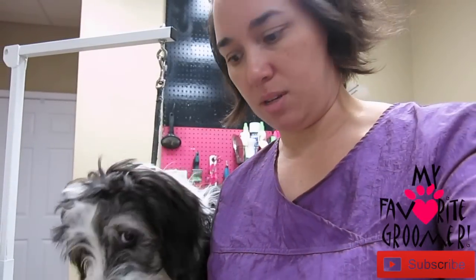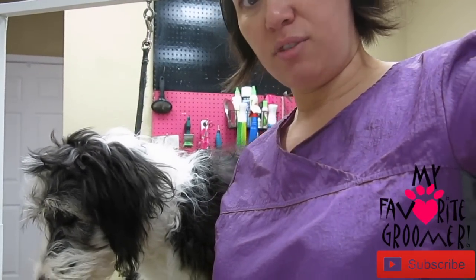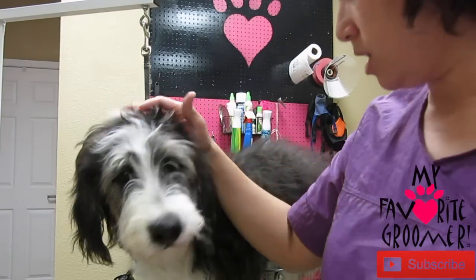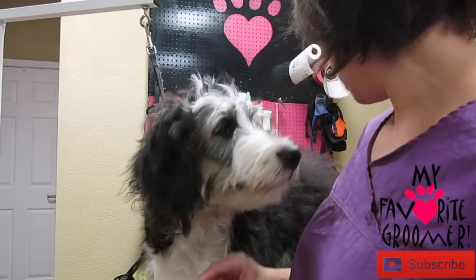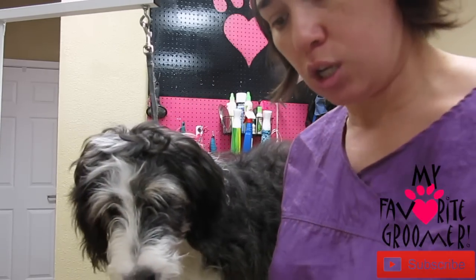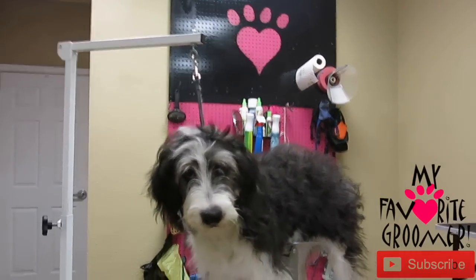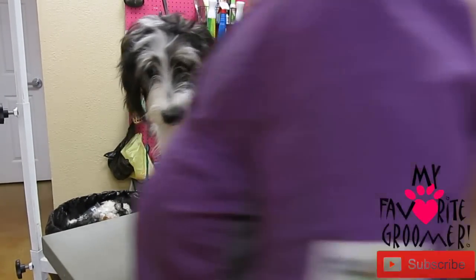We have Maximus here, who is an Aussie Doodle. And Mom requested all this wiry stuff gone. Shaggy head, shaggy look. Don't shave the face. Don't want him to look like a poodle at all. And here we go. This is what we're going to do. I'm going to try to leave it kind of shaggy, but on the body I'm going to take off all this wiry looking stuff, okay? We've got a couple different mixes going on.